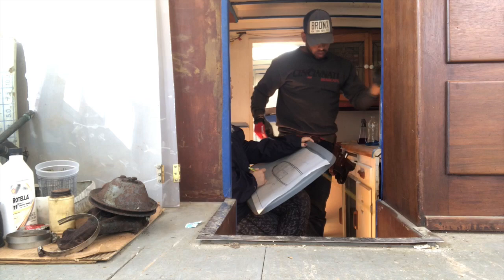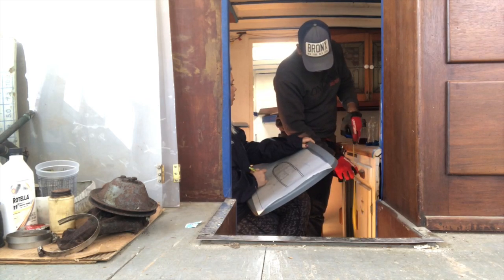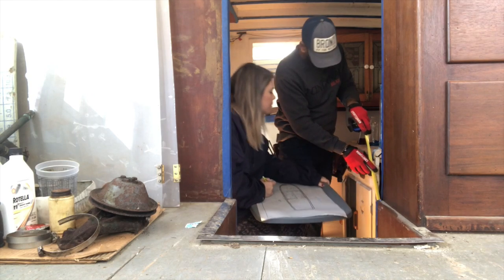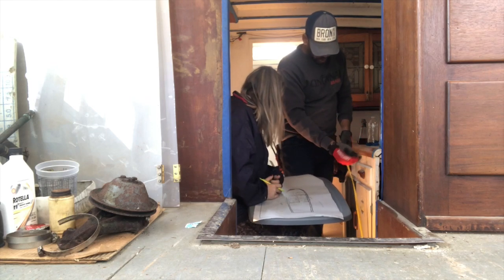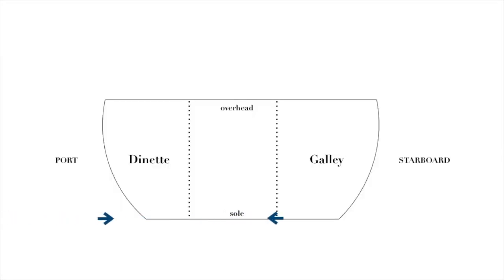So let me explain the basic way of how we measured this space in the plan to give you a better idea of what we're talking about. Imagine standing in our salon facing the galley. If you removed all of the walls and everything in between, this is what you would see. Because these walls are curved upward, we took 3 measurements wall to wall, starting at the floor, then the middle, and lastly, where a wall meets the ceiling. I think this will give us a pretty accurate measurement of the slope of the exterior walls in this space.